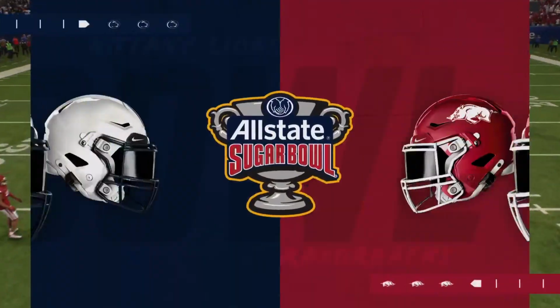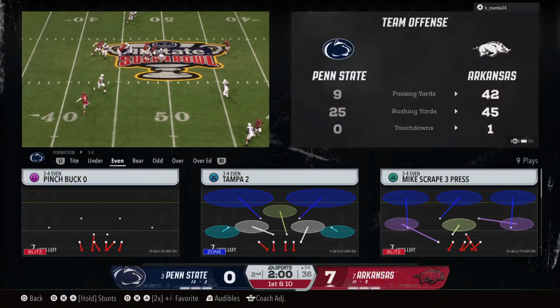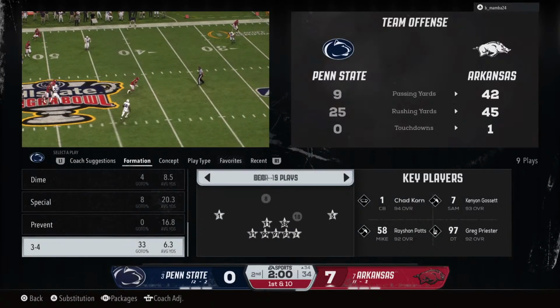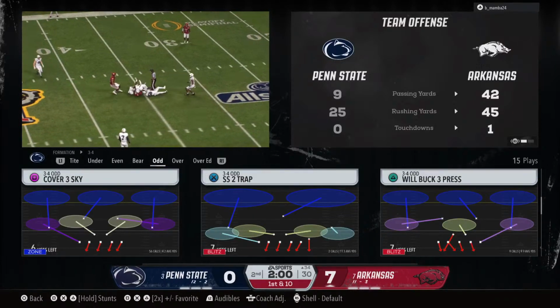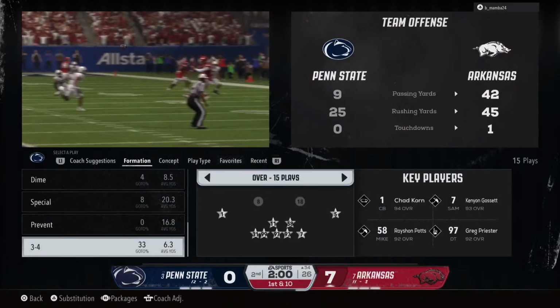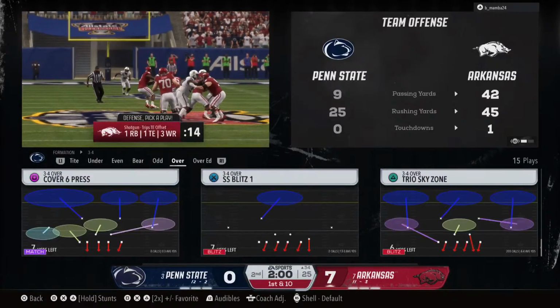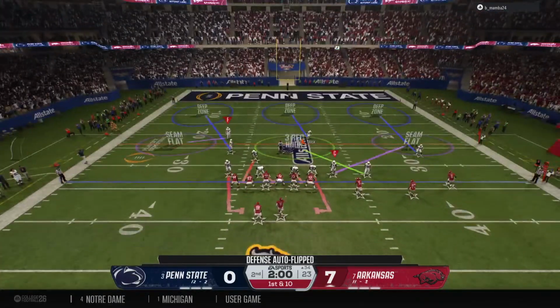We've reached the 2-minute timeout. We'll see if the offense here can build on this lead before the break. How aggressive will they be on this first down play?